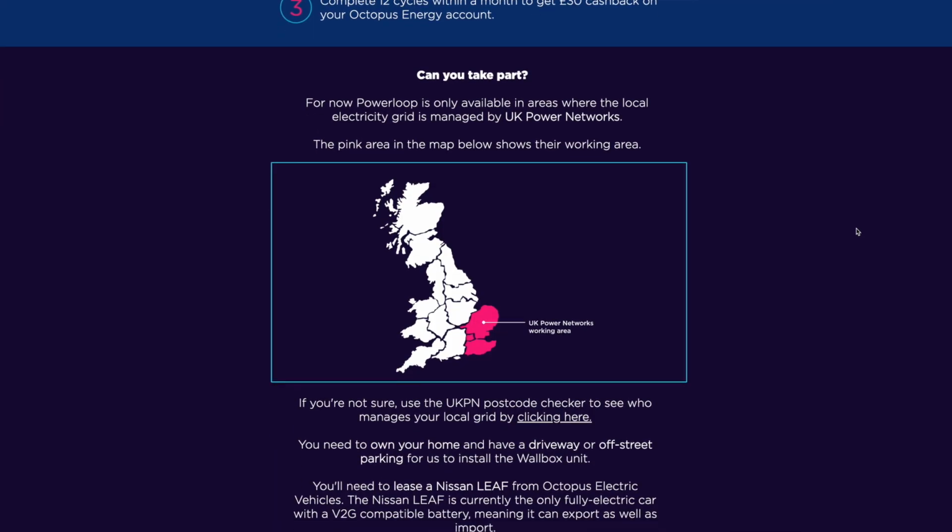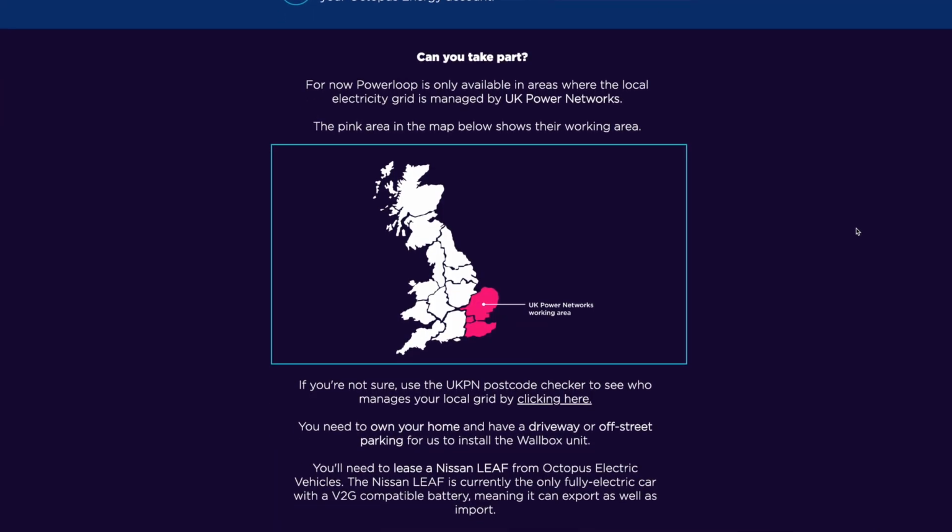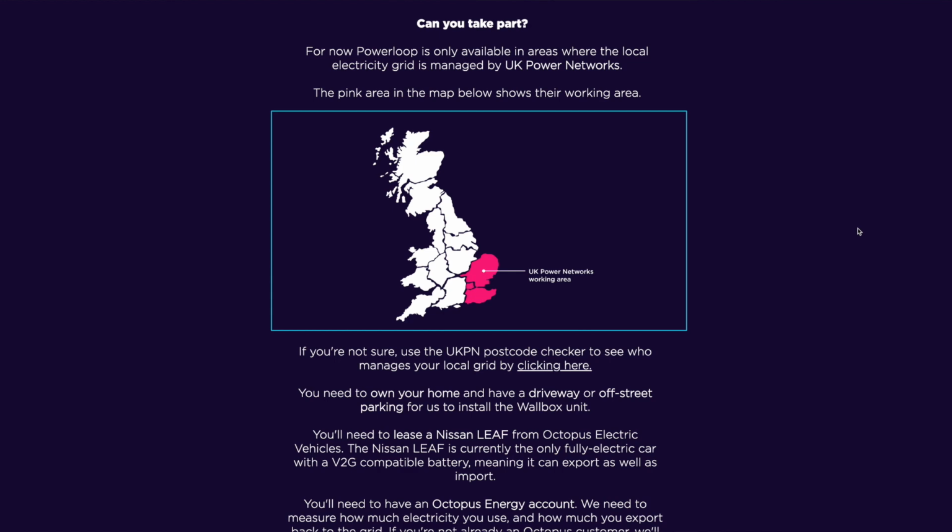So the way I got to know about Powerloop was purely by accident. I was browsing online and I saw a link to Octopus Electric Vehicles, and I started to get really excited because this particular trial was being done in conjunction with UK Power Networks. Now, I know that's probably not going to excite many people, but the reason I was excited was because they are the local distribution network operator for my area, which means that I was eligible to take part in this trial. So what's a distribution network operator?